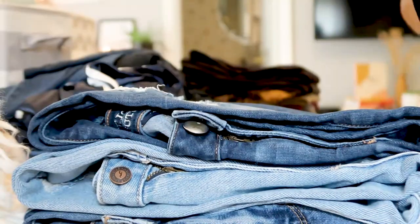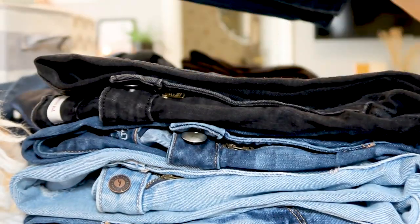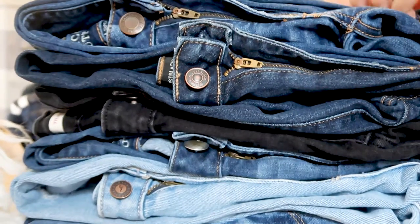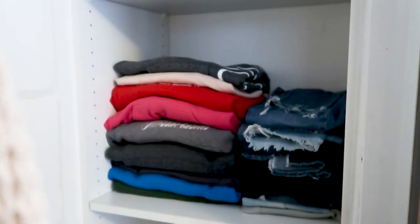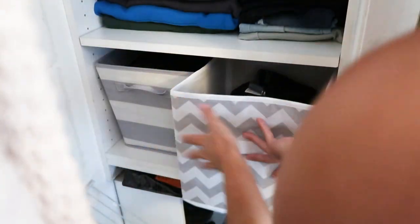I also refolded my jeans, which probably has to happen maybe twice every two months because they're always getting messy. I also like to pile them up in the amount that I wear each pair of jeans, so it's kind of a tall pile, and I can reach at the top for the ones that I wear the most. And then I put the bins back on the bottom shelf. As you can see, they're mismatched, but all the clothes are going to be hiding this anyway.